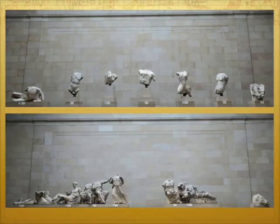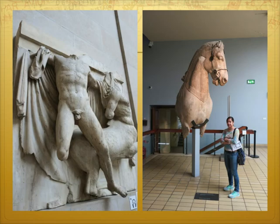Our first visitation was to the British Museum, where you can see some of the best and most important works of the Western world. You're looking at the pedimental sculptures of the Parthenon, the Elgin marbles here, and you can get right up close to these things, and you see them under natural lighting. It's a fantastic experience.